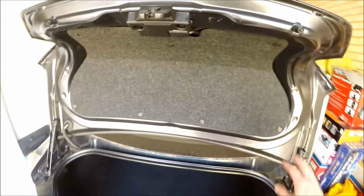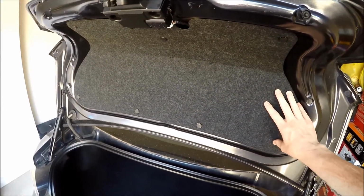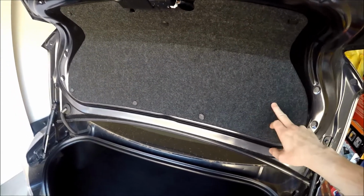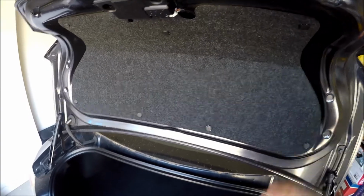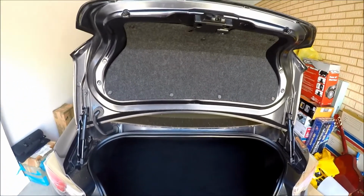Interesting little tidbit here is on the Australian model we get a little piece of trim cover for the Toyota 86, where the FRS base model in America didn't get one, but the BRZ in America did get one. So it's reasonable quality. Obviously it's nothing special, but I just kind of like that it's in there, and it kind of completes the look of the car.